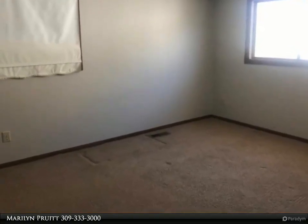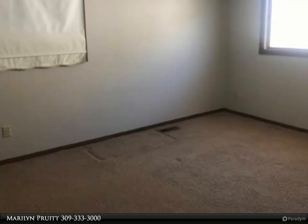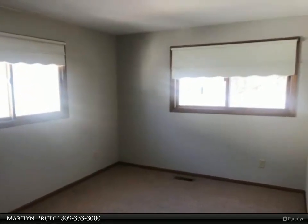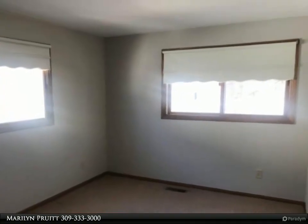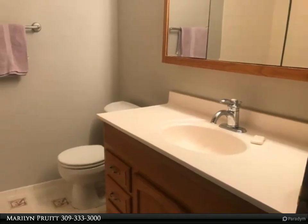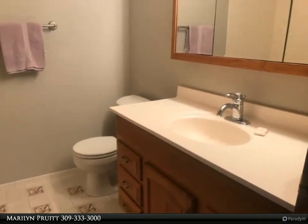Three nice size bedrooms on the upper level with a full bath, tiled floor and shower surround. The master has a half bath attached but has space to extend to make room for a master shower. There is a large fourth bedroom in the lower level, needs a closet but plenty of room to add.